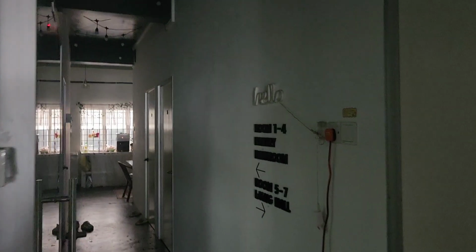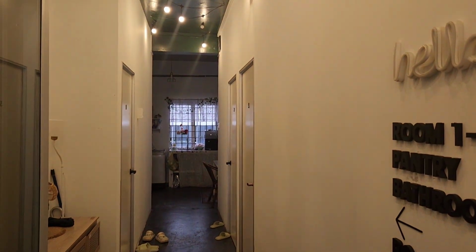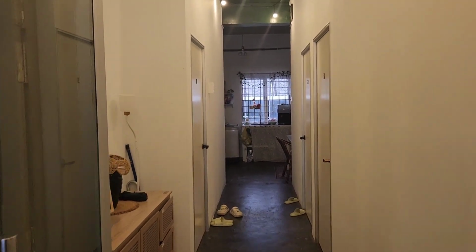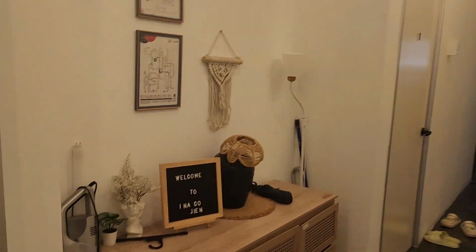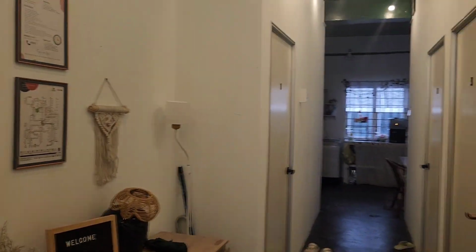There's my room I just left. Now we're gonna go down the hall here. Got a little sign. I know it's dark. There is a hallway light. I don't want to really disturb all the other people here, so we're gonna do this briefly. They got like this little corner here for decor. It's kind of cute.